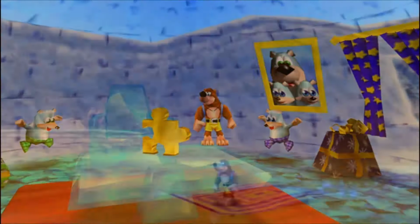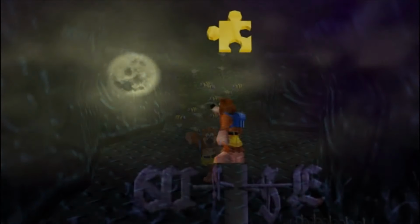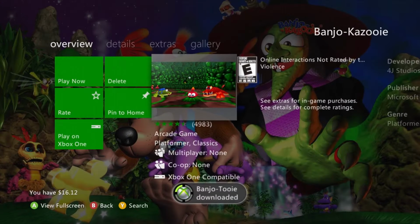All right, opening cutscene. Sounds good. Hey, okay, that's Grunty's lair. I was going to say Rusty Bucket Bay, but no. I mean, that's kind of almost Rusty Bucket Bay. Look, compare the person who made these screenshots to the ones for the second game. Someone who really loved Banjo-Kazooie the first clearly made those. And hey, there you go, Banjo-Tooie.